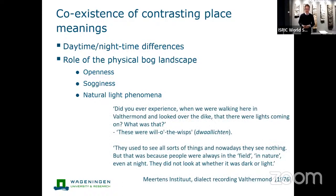Did you ever experience when we were walking here in Valtermond and looking over the dike that there were lights coming on? What was that? These were will-o'-the-wisps. That is one fragment of such a dialect recording. Another one is, they used to see all sort of things and nowadays they see nothing. But that was because people were always in the field, in nature, even at night. They did not look at whether it was dark or light. And I need to say here that het veld, the field, is actually in Drenthe, rather heathland or bogland than arable land.